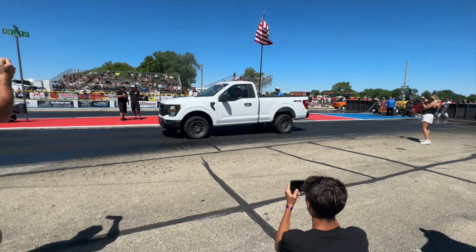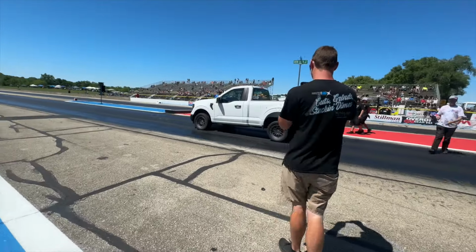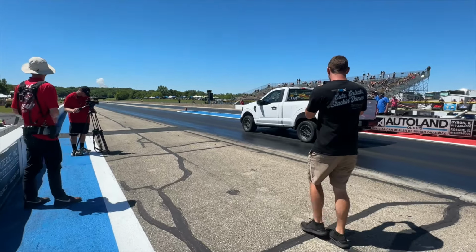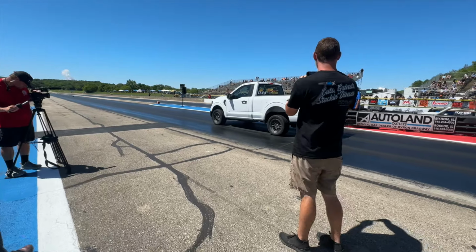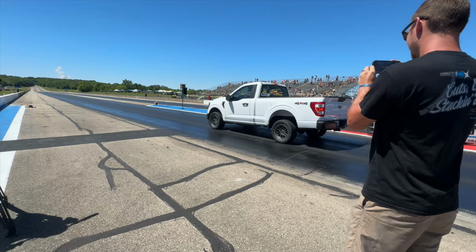Okay, guys, we got Mr. Sam coming up in the all 4-wheel drive truck with the Whipple supercharger on it. Been running low 11s with this thing. See what he can put down in that dial you're on. I think they're looking for a 30 or maybe a 20, like a high 20, low 30.